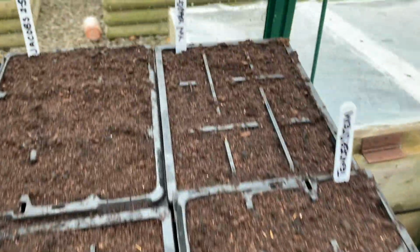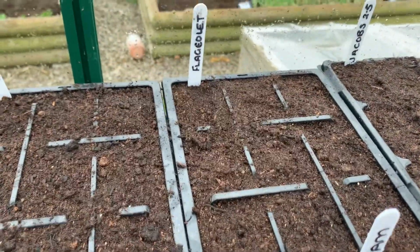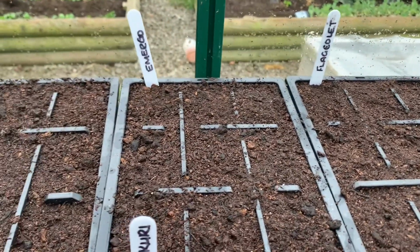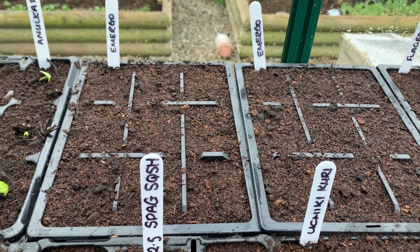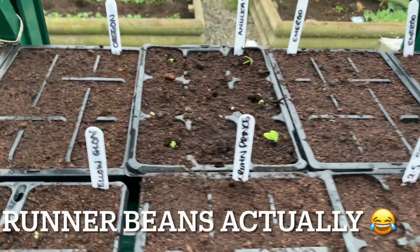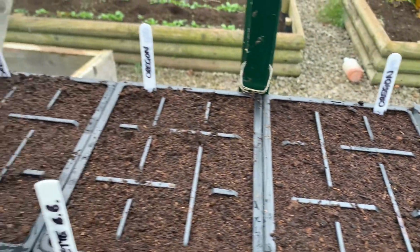Tender stem broccoli, the yin yang bean, just because I thought it was fabulous. How do you say that? They're a bean as well. I think they were the melons. Were they the melons? And they are the gherkins and sugar snap peas.